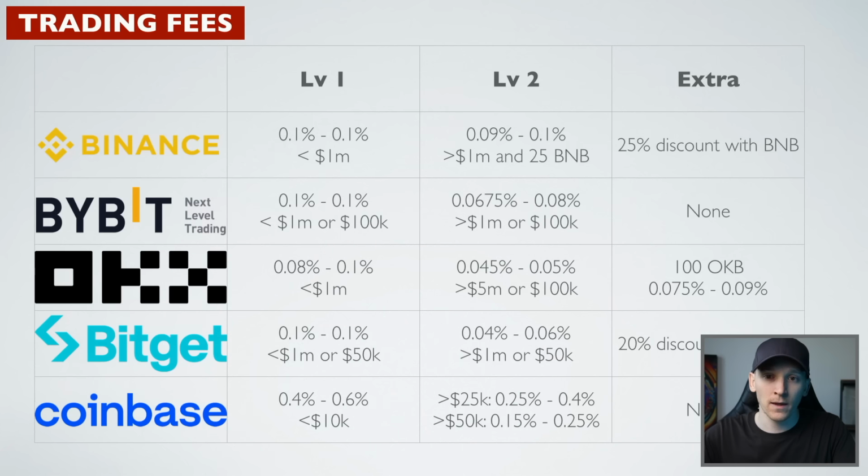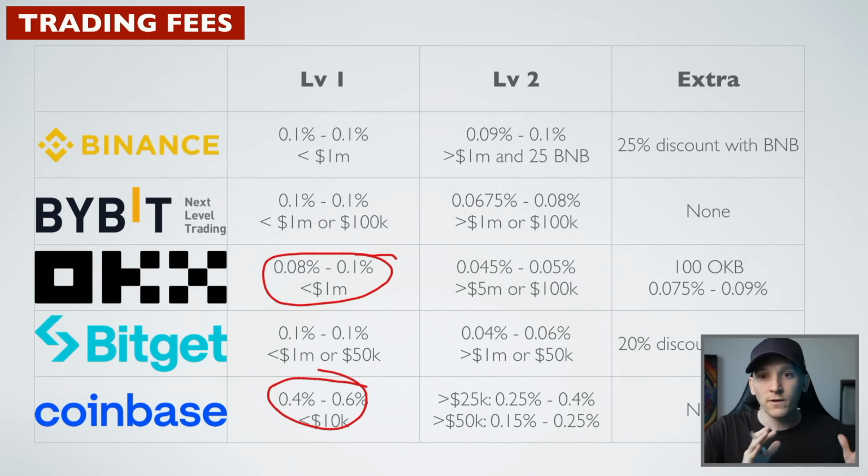Now, makers, because they make liquidity on the exchanges, that's desirable, and so sometimes you get cheaper fees for doing that. If you take other people's orders off the book, that's not so desirable for the exchanges, and so you may pay a slightly higher fee. You can see Coinbase and OKX do this right here. The others in the spot market don't bother and just give you a flat rate, whether you're a maker or a taker.